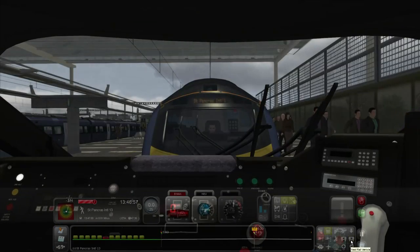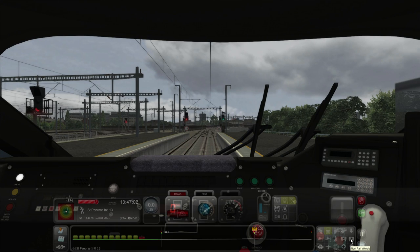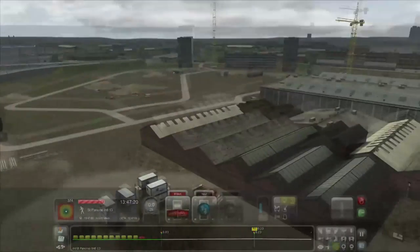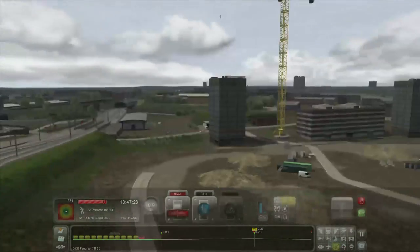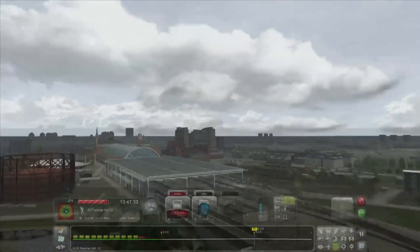Now, we've switched ends. So, while we're waiting, we've still got a couple of minutes, so let's have another look around and see what's what. Yeah, so that's all the building site there, they've got that right. And that's the aggregate yard, which is all correct. So I'm going to give them a 9.5 out of 10 for this. This is pretty good.